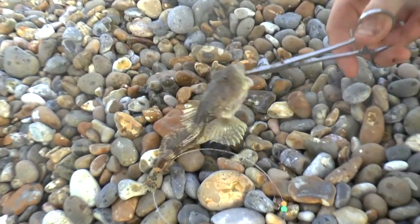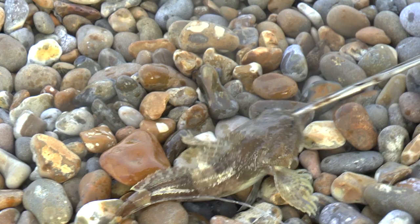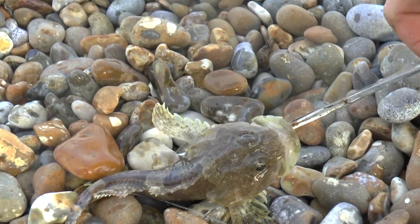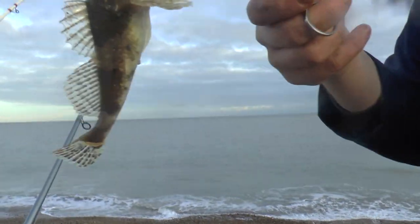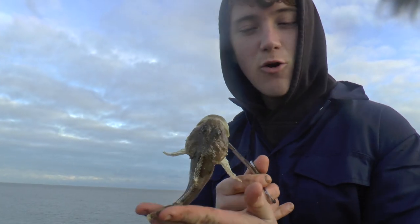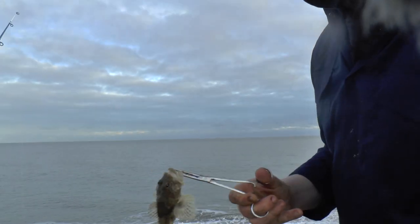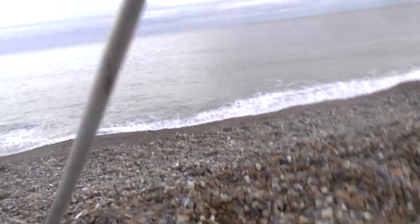This is a bullus. Bullus? Scorpion fish. A bulla. A scorpion fish. And it's sexy. We caught one earlier. First fish, but goodbye fish. Hello, back again. It's starting to get quite dark now. Sunset's coming.